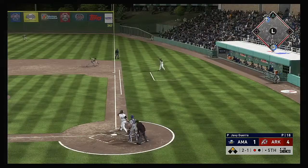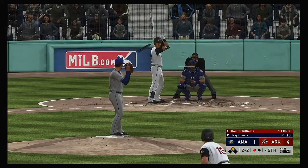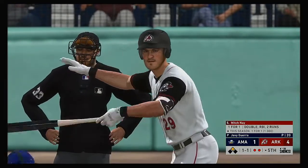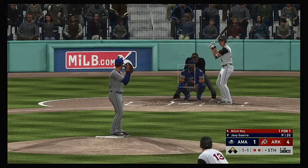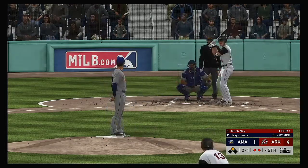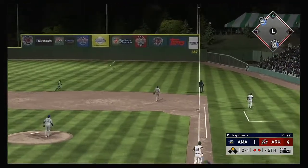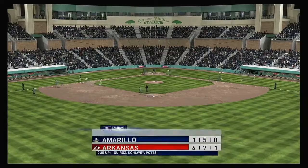The 2-1. Swing and a screamer, but this one's not going to stay fair. The 2-2 is a swing and a miss. That's strike three. At the plate, Mitch Nain. Now batting, first baseman, Mitch Nain. There's ball two as the slider dips below the zone. Hit in the air down the right field line. Right fielder giving chase, and he makes the catch in the corner.